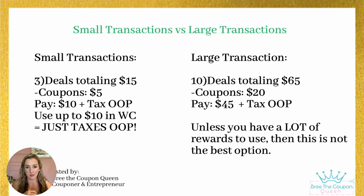Here's a large transaction. 10 deals totaling $65 in product value. You have $20 in coupons. You'll pay $45 plus taxes out of pocket. Now, unless you have a ton of register rewards and Walgreens Cash to lower this, this is not good. To pay $45 out of pocket when the product value is $65, that's not even saving you 50%. That's saving you like what, 20%, 25%, something like that.